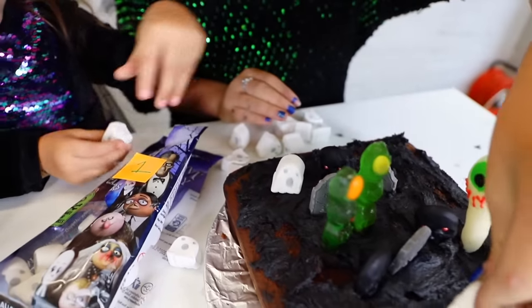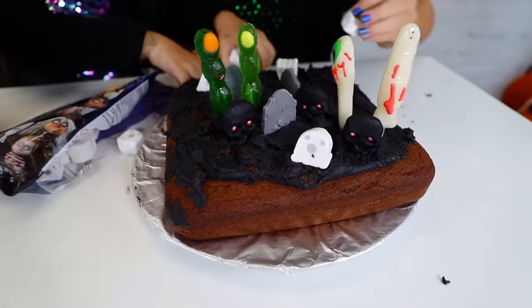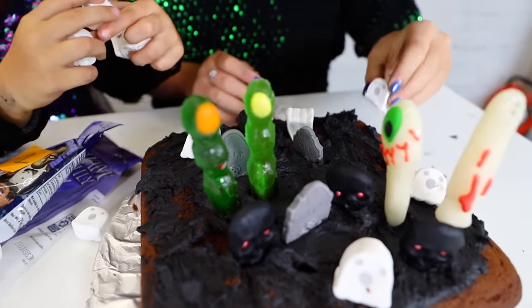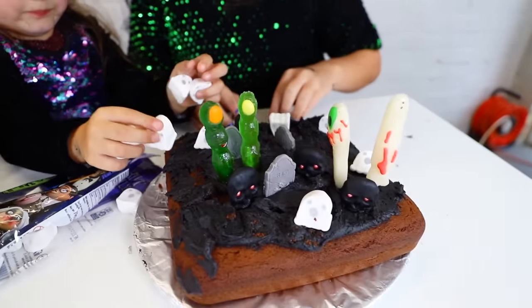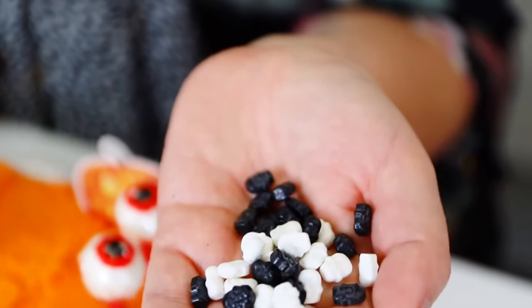Right, I'm gonna put a ghost right here to watch the gravestones. And to watch the finger. To over here. Check out these little skulls, guys. They're spooky and cute.